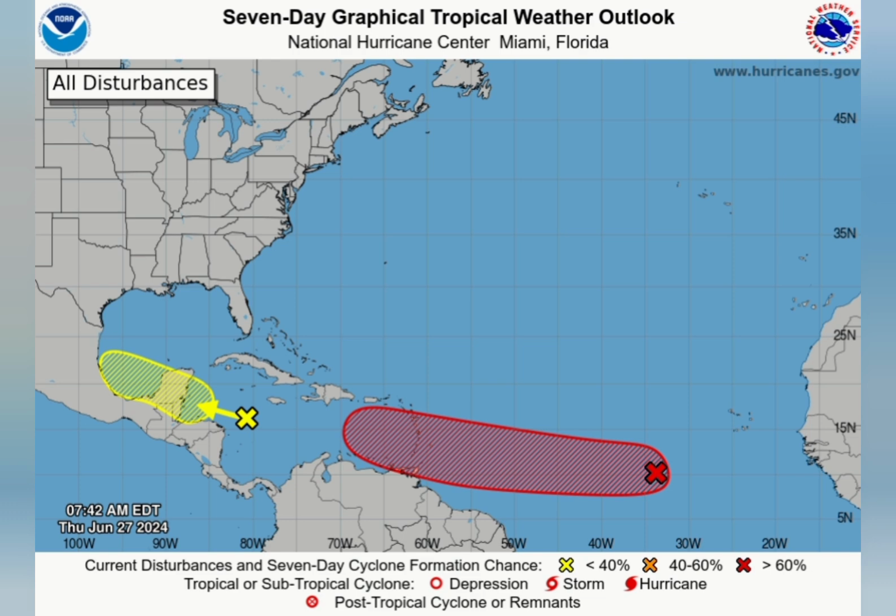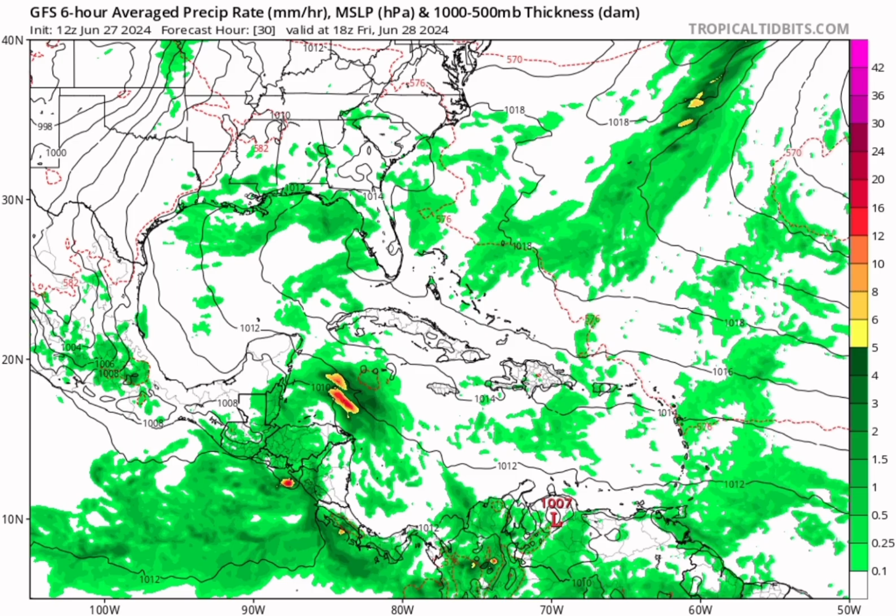Now we have the main topic of the video. Alright, so we're going to be looking at this right here. You can see we have 2 chances of development. We'll be focusing on the red one, which is moving into the Caribbean now. Alright, it starts off, you can see an area of moisture in the Caribbean, which will be moving into the Gulf of Mexico before it slowly dies out.